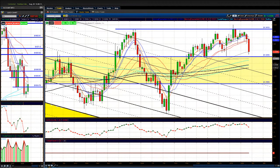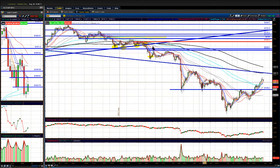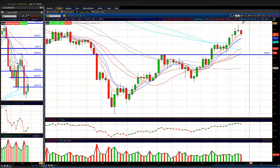Let's take a look at the commodities here, starting off with gold. Gold was down $11.40 today. Remember, this thing has been having a nice little rally ever since it broke out of this little 1380 and 1348 range. If you're looking to get involved in gold, you should want to try to pick it up around the 1380 level. If we break back below 1380, you could try to pick it up around 1348, 1350.